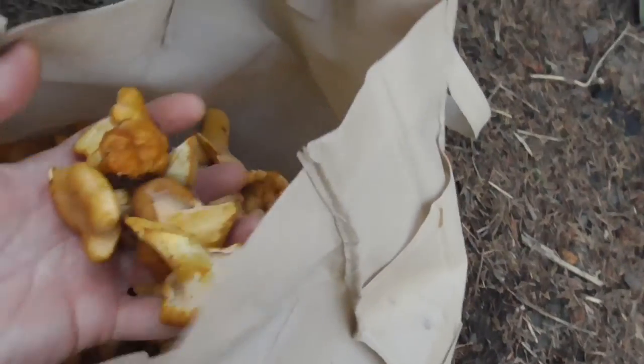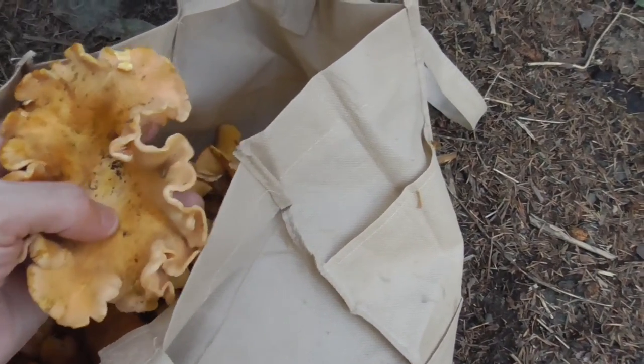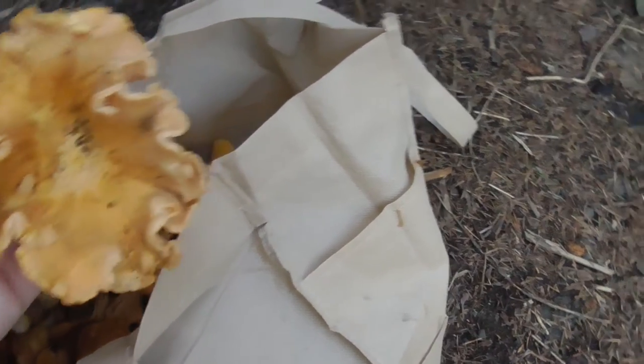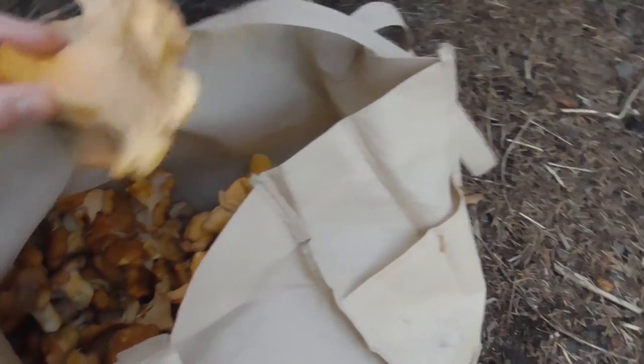See various stages, a little bit damp, and then very dry. And this is a good time of year to pick these things because the rains haven't really come yet, so they're not waterlogged and soaked.